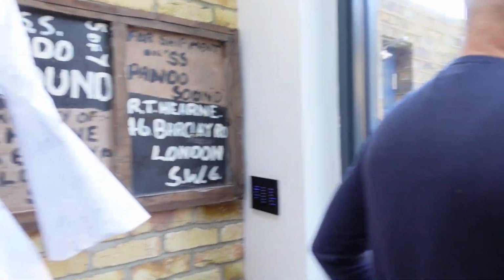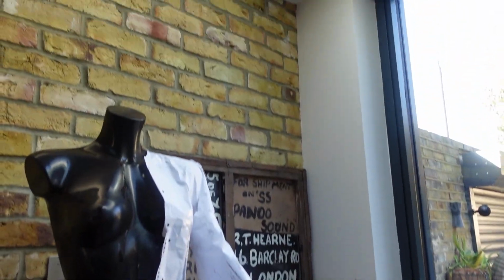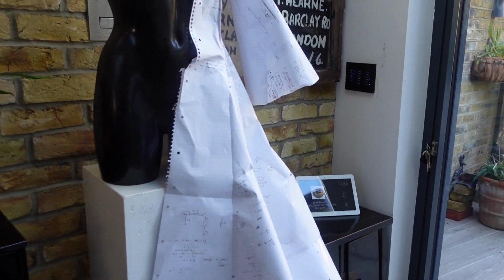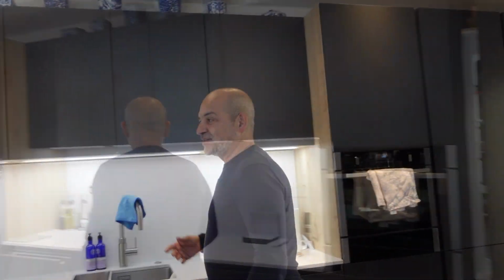Unbelievable. Somebody's found a new use for their maths homework. This is Annie's creation. She loves textiles, so she's making a dress for one of her cosplays. Wow. So this is the cook fridge, and this is the raw fridge. The kids will never go in this one because they'd have to do something and cook it.